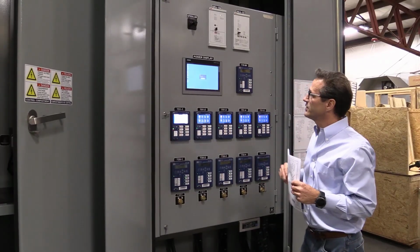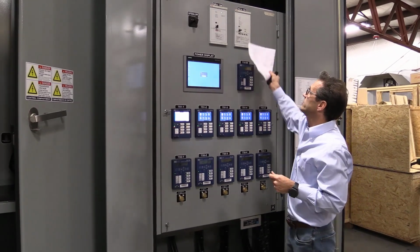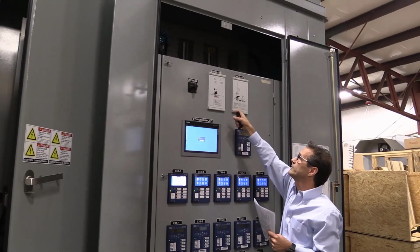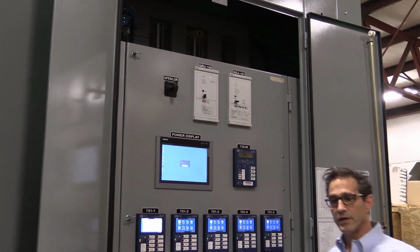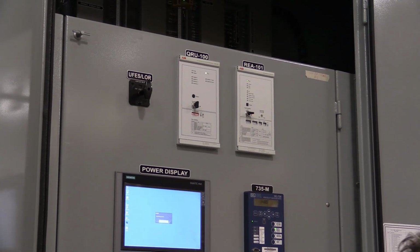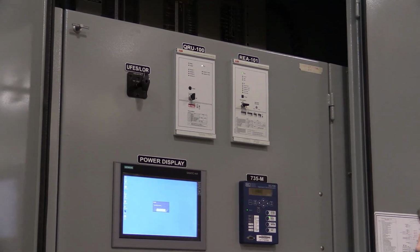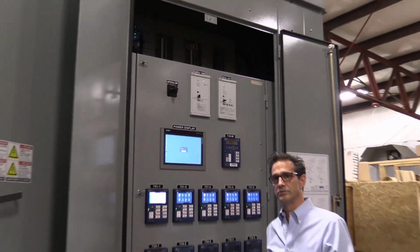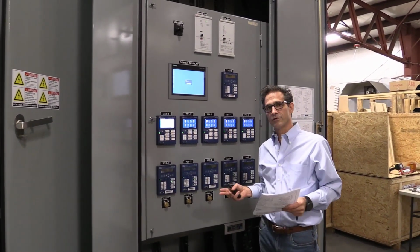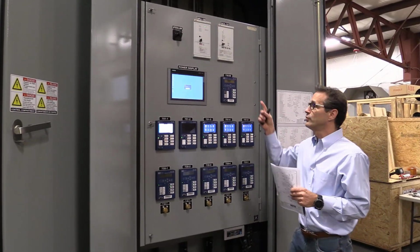So I'm going to start at the top of the panel, work my way through to explain what you're looking at. So what you're looking at the top here is an ABB UFS system, which is an ultra-fast earthing switch. And that is an arc flash mitigation device. If an arc occurs within this equipment, it will clear the arc within 4 milliseconds. So not only does it protect the people that are working on the equipment, it also protects the equipment. And in a concentrator environment where you can lose millions of dollars a day, it's important that such a system be installed.